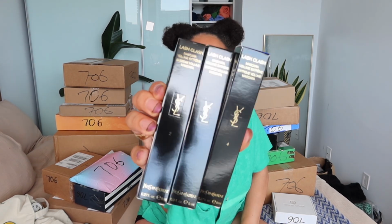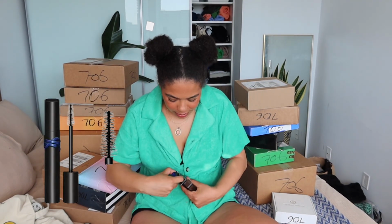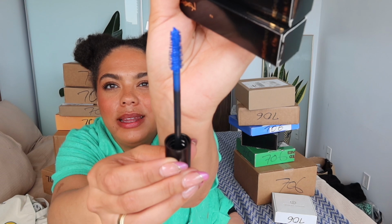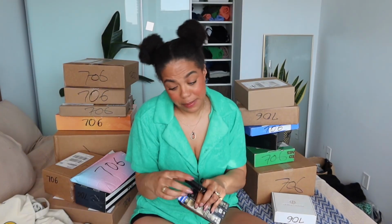I love YSL mascaras. I think they're one of the best high-end. I think they're also the prettiest. We've got brown, black, and blue, which is fun. The Lash Vinyl mascara is one of my favorites, but I have enjoyed the Lash Clash in the past too. It's got a nice, big, traditional brush. And I love how electric blue that is. I love blue mascara. One of my favorite blue mascaras is from, not CoverGirl, what is it called? ColourPop. And I use that all the time.